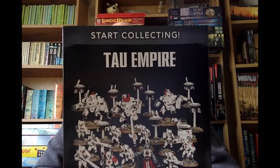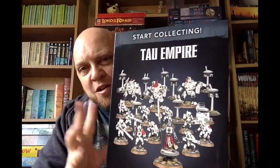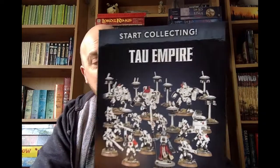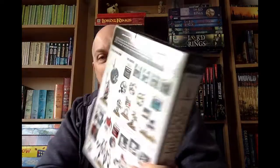I couldn't decide between this or the other thing I wanted to get. Initially, I was looking at a start collecting box set for Necrons, but they didn't have any, or in the store next door. But I did manage to pick up start collecting Tau, which I'm going to do. Obviously. So this is my Tau force as is. I do have a Riptide and a couple of Fire Warriors, I believe, but this is primarily it. So this is my Tau Empire collection.